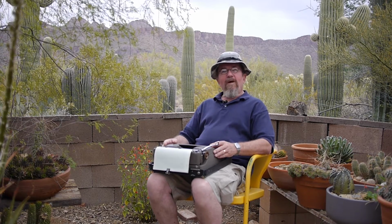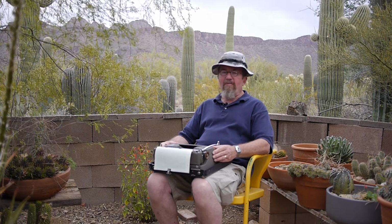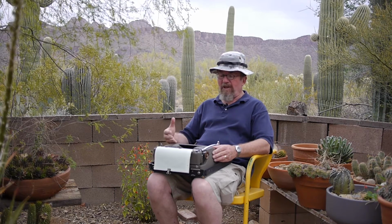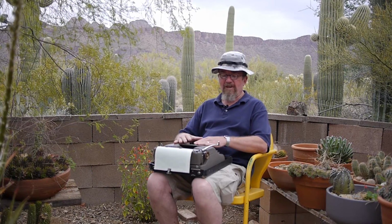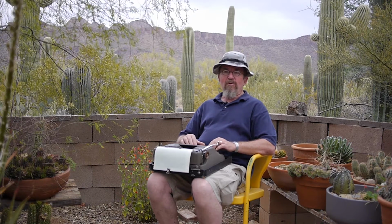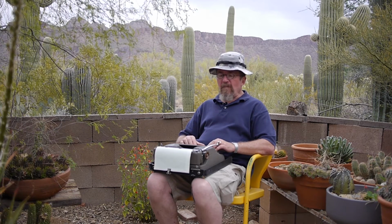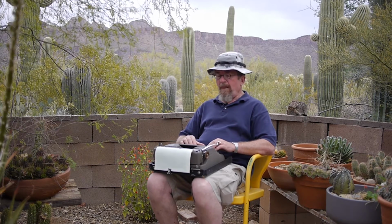And as I indicated in my previous video, one of the advantages of carrying a medium-sized typewriter is you typically get a better quality typing experience on the medium-sized machines. They have a better feel to them, typically a better imprint. They're usually a little bit quieter, and they typically have more features than an ultra portable.